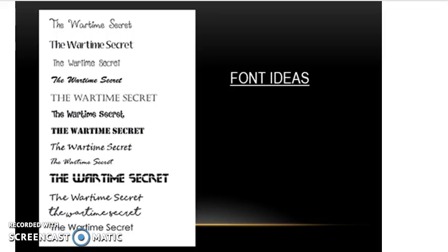Here are my font ideas, and I chose these ideas because I feel they're quite bold, sort of unique as well in a certain way, and they all connote something like negative, but they're also quite bold, which also brings in, it's more eye-catching, I guess.